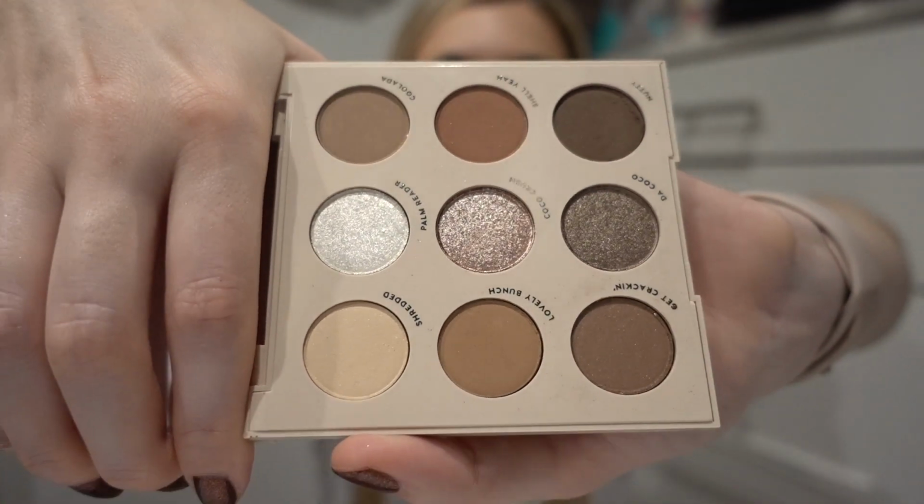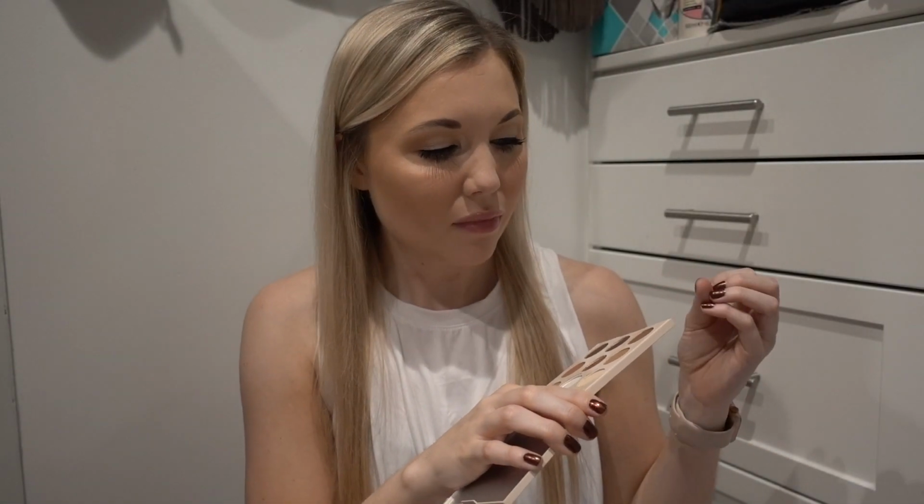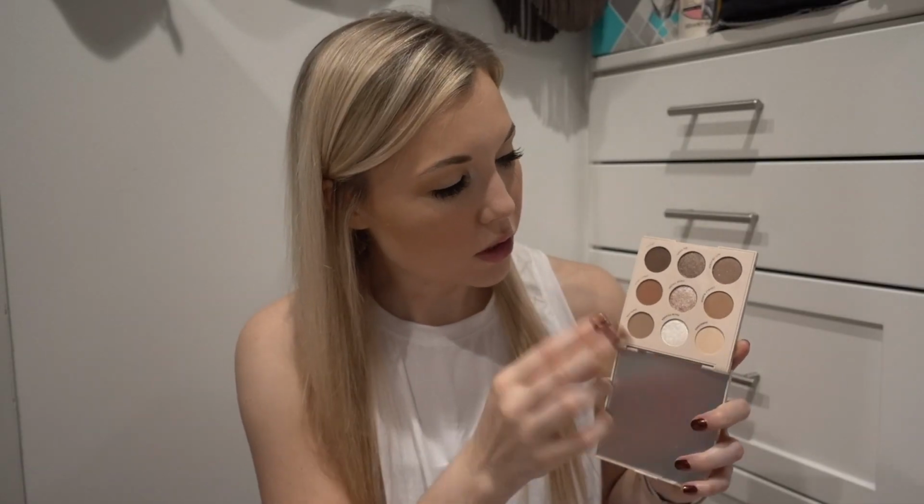So it looks like you have a selection of metallics and mattes, and you have one of these sequin shades that's like a matte with a bunch of glitter in it, which I don't necessarily like, but usually you can tap that glitter off and it's fine. Shell Yeah and Lovely Bunch are a little warmer, but I do feel like you have more of a neutral brown palette, and that's what I like about it so much. I feel like we see a lot of warm tone palettes or cool tone palettes, and you don't really see a lot of just middle of the road neutrals, and that's what I like to wear the most.